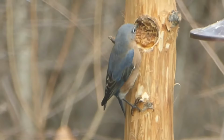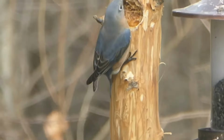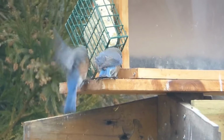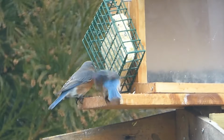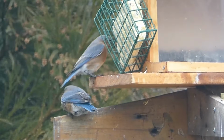In your yard, try planting beautyberries, Bradford pears, blueberries, cedars, cherries, crab apples, dogwoods, elderberries, hollies, serviceberries, and winterberries. These are some of their favorite berries to eat, but their palate is not limited to this list.